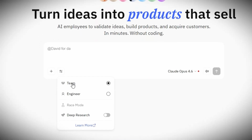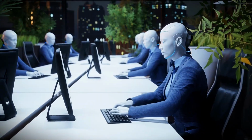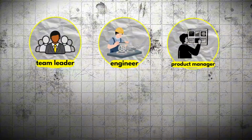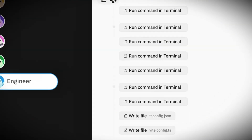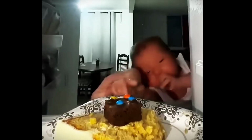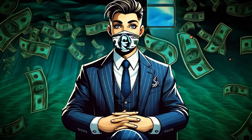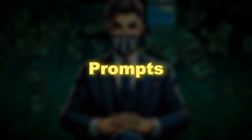You can switch into team mode, which basically gives you an entire virtual AI team that collaborates to bring your vision to life. We're talking team leader, engineer, product manager, data analyst, and architect, all of them working together in one place. It's essentially like having a full startup team, except none of them steal your lunch from the office fridge. By the way, our results might look a bit different depending on the idea and prompts, and that's normal.